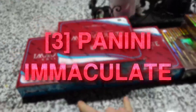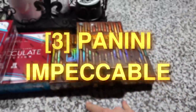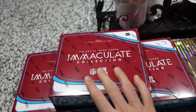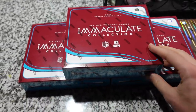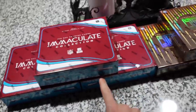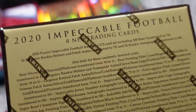We have three Panini Immaculate boxes. We have three Panini Impeccable boxes. This $1,000 box has six cards in it, only six. So each card is like $166 basically. It's guaranteed to be something absolutely insane for each one of these cards. So that's 18 cards for $3,000, eight cards. So these are still insane, eight NFL trading cards.